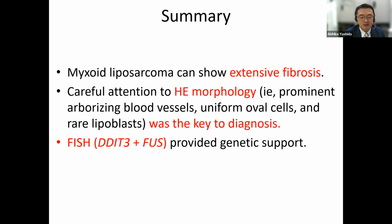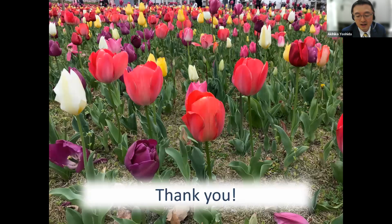And I think this is a good case to share with you all for bringing attention to this very weird, somewhat under-recognized sclerosing pattern in myxoid liposarcoma, and also for highlighting the critical role of H&E morphology in conjunction with molecular findings to arrive at the correct diagnosis. Thank you very much, and I'm happy to take questions.